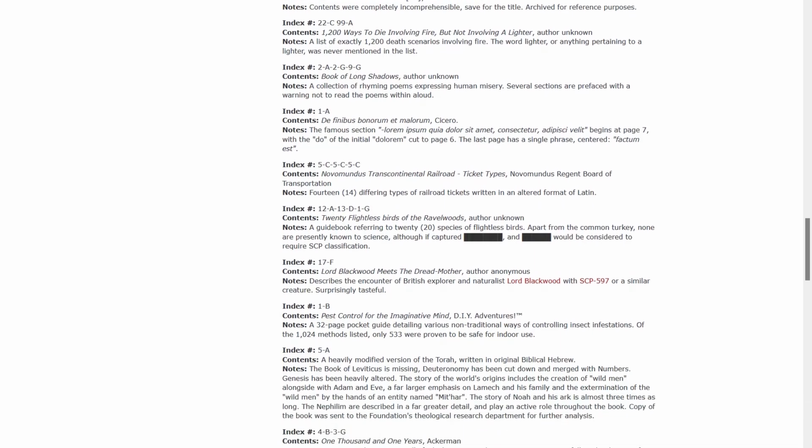Contents, Book of Long Shadows. A collection of rhyming poems expressing human misery. Several sections are prefaced with a warning not to read the poems aloud.